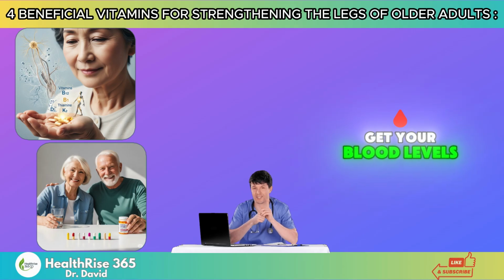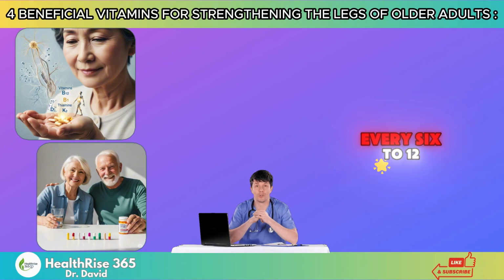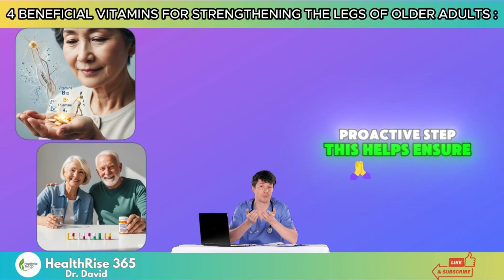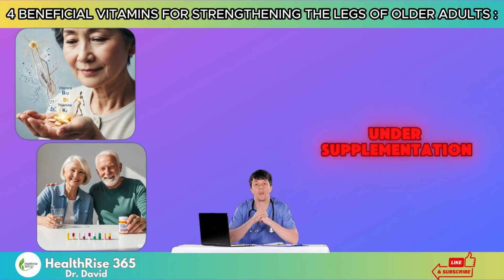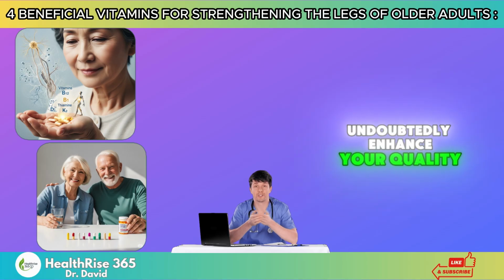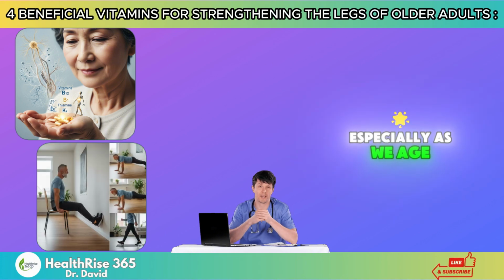Get your blood levels measured. If you're taking D3, K2, or B12 long-term, a basic blood test every 6 to 12 months is a smart, proactive step. This helps ensure you're consistently within the safe and effective range for your body, avoiding inadvertent over- or undersupplementation. In conclusion, taking vitamins can undoubtedly enhance your quality of life, but the secret is to be wise, knowledgeable, and cautious, especially as we age.